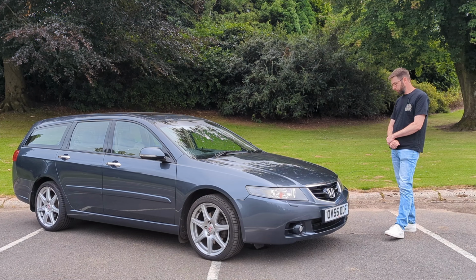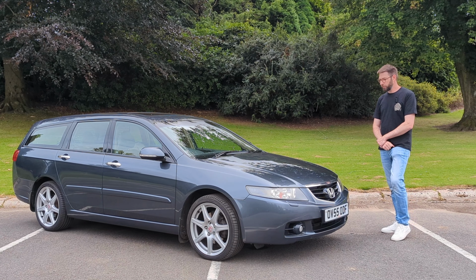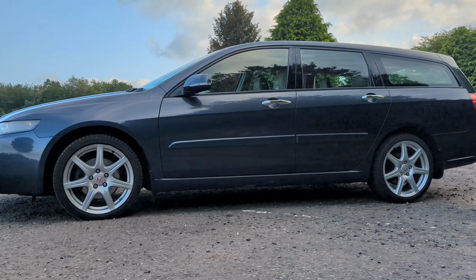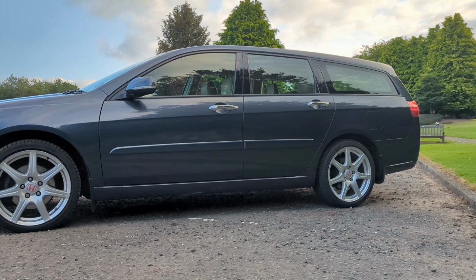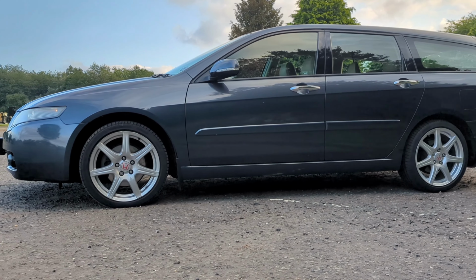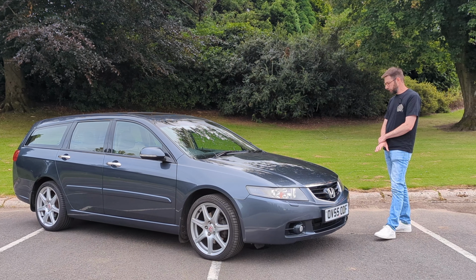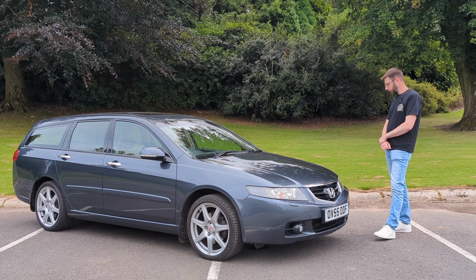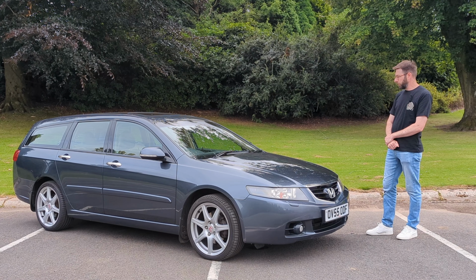I got those, quite fortunately, only an hour away from where I picked the car up. Again, it was one of these right time, right place moments where I kept looking online in different websites to see what alloys I could get. I had these in mind. I had a look at other Mark 7 Accord alloys, but none of them really did it for me. And I had seen someone else had put this wheel combination on the car, and I think the silver wheel stands out against the grey paintwork. And as I say, I wrapped them in Bridgestone tyres just to know that they're pretty good to go.